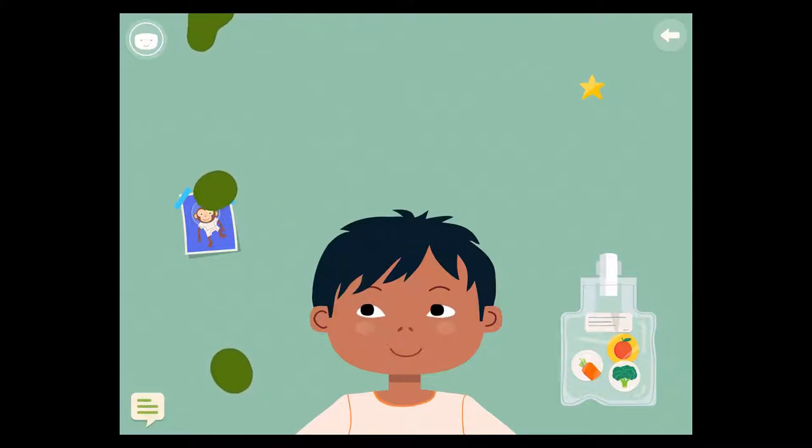Yummy! This is spinach! Yum! Scrumptious broccoli! Now I'm full!